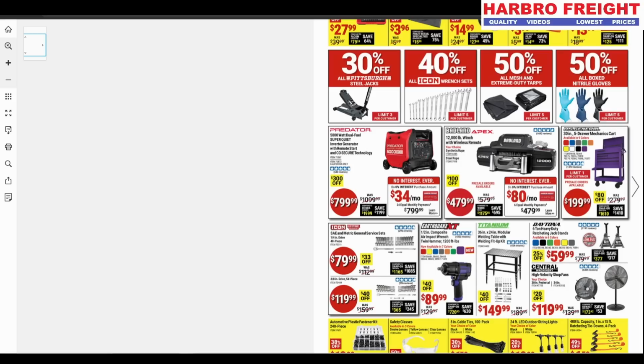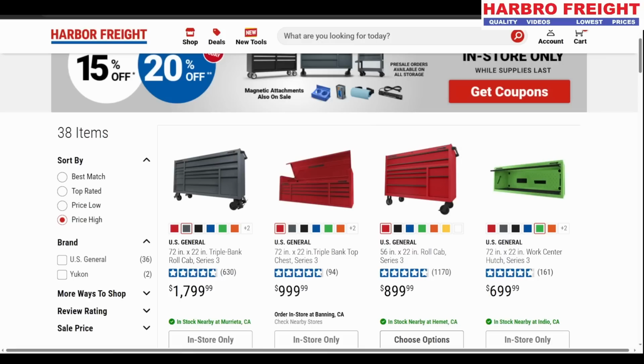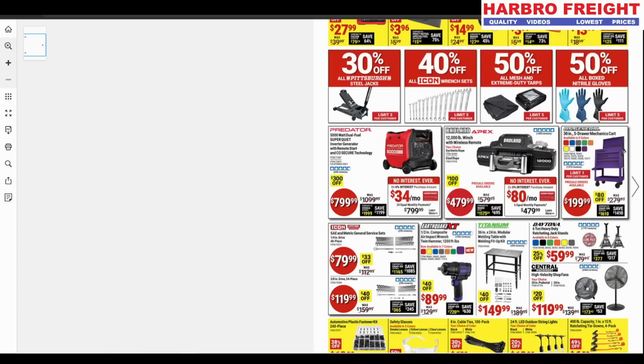And it is very important to know that some of the deals are better during the parking lot sale, but there's also some of the deals will be better now. And actually, there's some really good ones that are going to be on sale right now, because we have them available, starting with the US General 72-inch by 22-inch triple bank roll cab, $1,800.